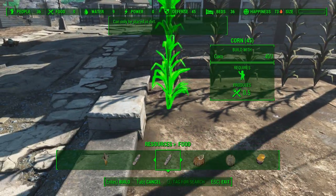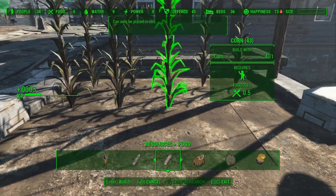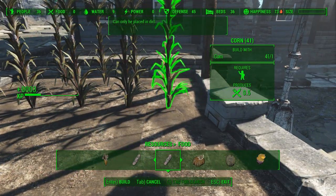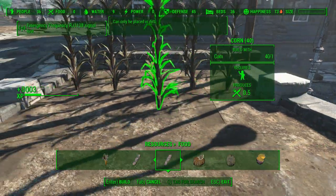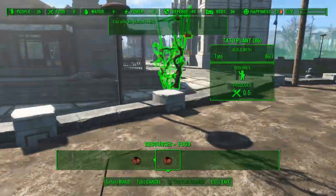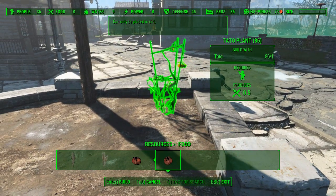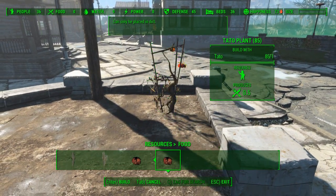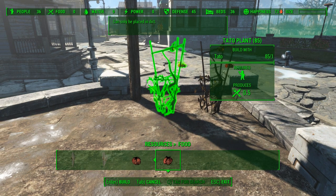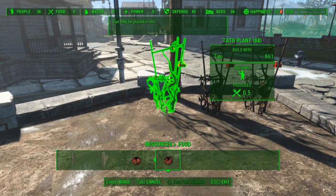So we need to plant in some more corn. Okay, so I know that is 5 food there between all of that. Let's plant some potatoes. It's definitely potatoes. Like tomato and tomato, that's an argument. Potato and potato, that's not. It's potato. If you think otherwise, you're a barbarian.